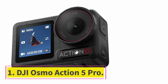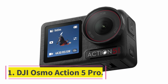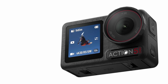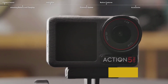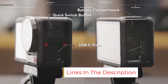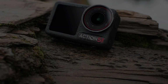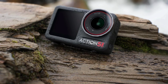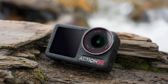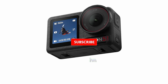Number 1. DJI Osmo Action 5 Pro. The DJI Osmo Action 5 Pro uses a big Type 1/1.3 format image sensor to produce crisp video in dim light that looks better than what you get from the GoPro Hero 13. The Osmo's video resolution isn't as ambitious as the Hero 13's, but it still supports up to 4K 120 or 1080p 240, and it does better than any GoPro with 40MP RAW DNG and JPG capture.